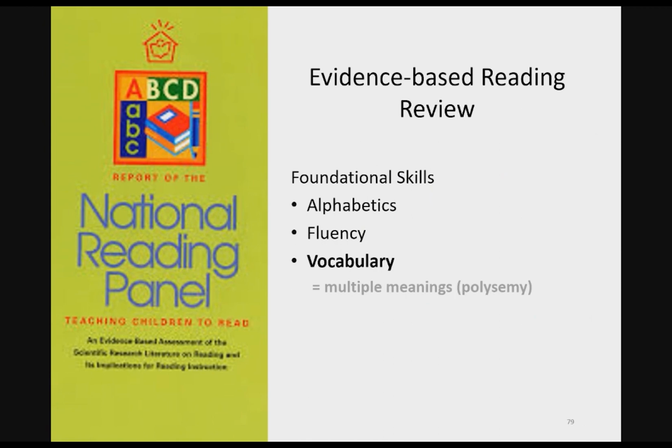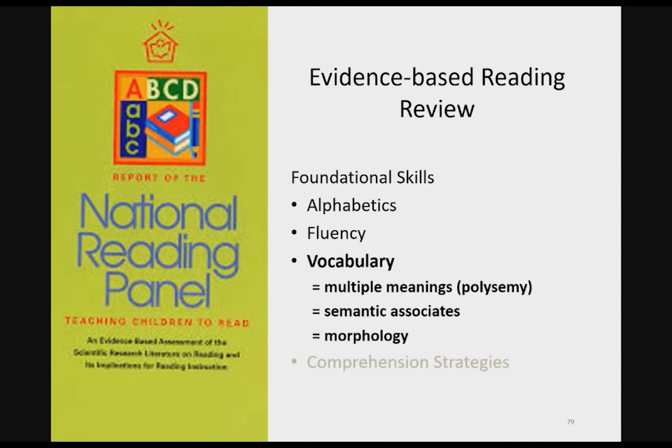So let's move on to vocabulary, because that's going to build into our understanding of what we mean about developing automaticity in your alphabetics, your phonology center. So I'm going to talk about 3 different areas here very quickly.